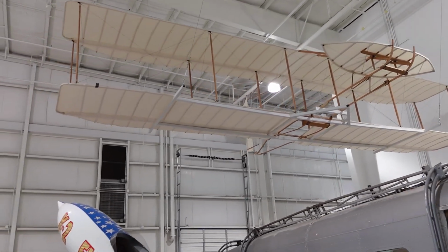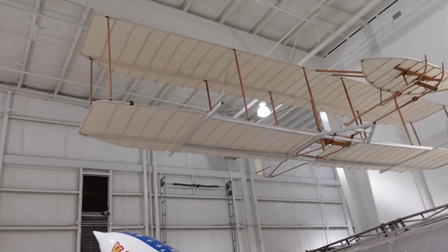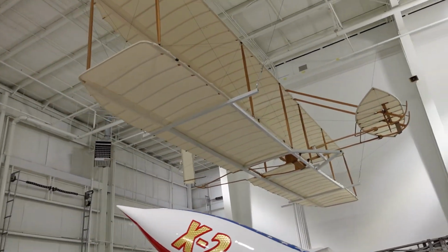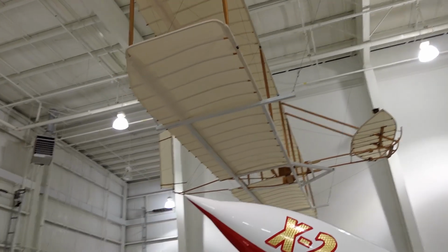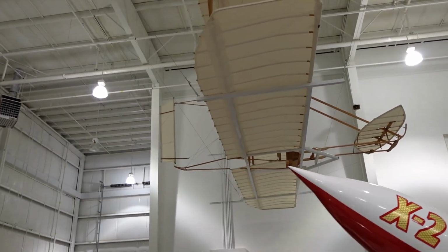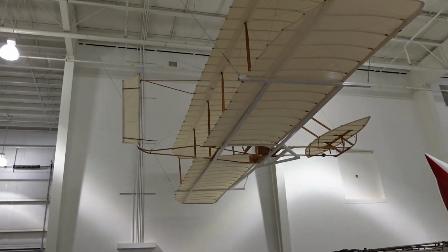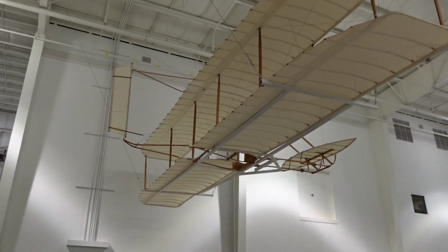I'm thinking this might be a replica. A replica, I'm sure. Yeah, I would guess. If I'm wrong, I'm sorry, but I would say it's a replica. It just looks like it's in too good a shape. But hey, if I'm wrong, let me know.